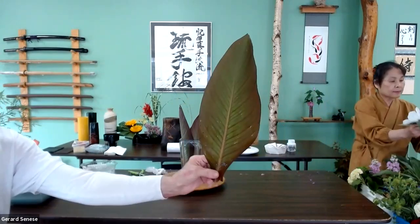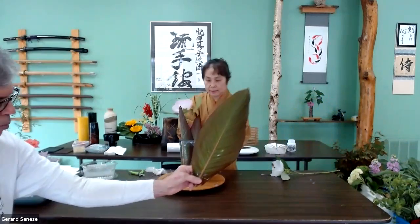This is the leaf of the kana. It's a green with a red tinge to it. It's a very unique kana lily. They're annuals, or the bulbs, so you store them over the winter. They'll come back each year.